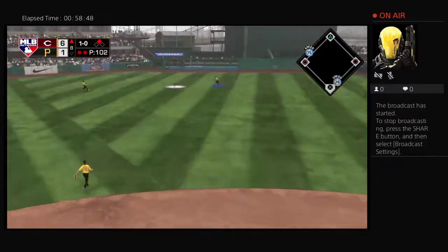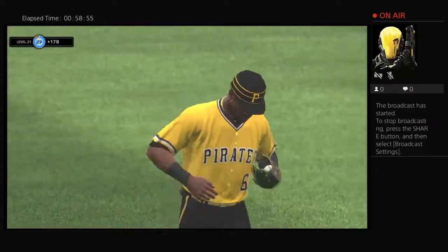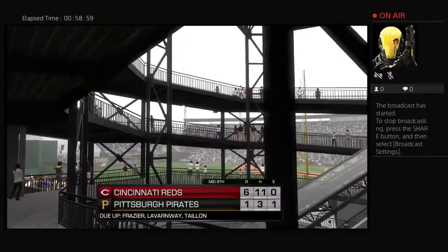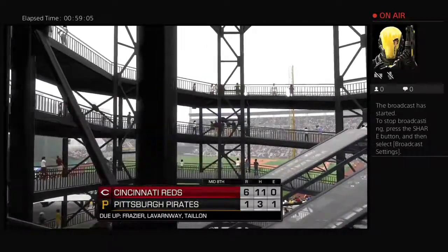Lifted in the air out towards left center. Marte is under it, makes the catch, and that'll retire the side. So 2 runs on 2 hits, 1 error in the inning, and a runner left on. Not too many more shots left. Home half of the 8th coming up. Reds out in front, 6-1.